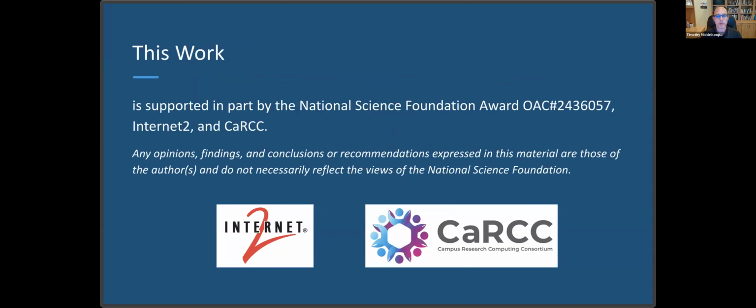So we're co-principal investigators on a National Science Foundation grant awarded to Internet2 in partnership with the Campus Research Computing Consortium of Research Computing and Data Professionals. Through this grant, we are supporting the NAIRR pilot communications and user facilitation activities by leveraging CARC's network of these professionals who support educators and researchers across the country. Internet2 is a nonprofit.edu that operates the National Research and Education Network backbone and supports related collaboration technologies and communities like CARC and its partners.